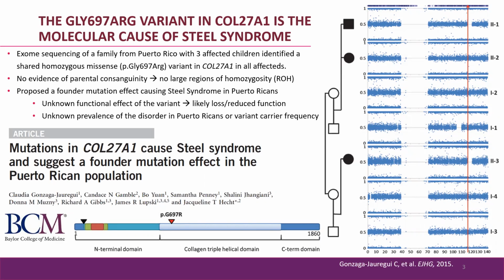However, although this variant was in homozygosis in all the affected individuals, we didn't find any evidence of parental consanguinity, consistent with self-reported lack of relatedness among the parents of these children. Therefore, at that time, we proposed that this variant in COL27A1 was a founder mutation that had occurred in the Puerto Rican population and was segregating in this population, causing Stills syndrome.